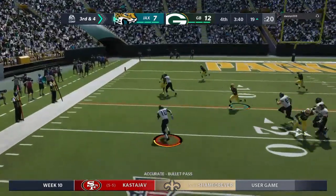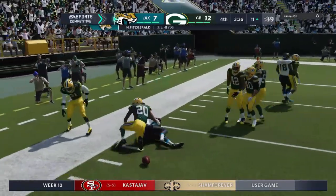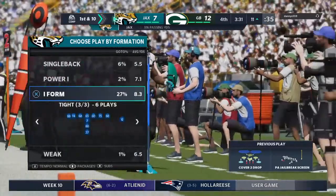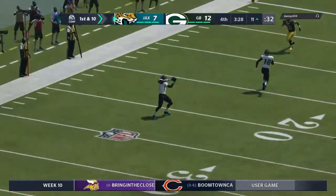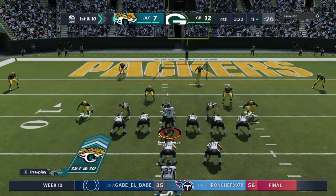Looking to throw. Fitzgerald, connection made with Shenault, and he gets the first down yardage before he's brought down just outside the 10 at the 11. Rookie to rookie on the hookup there, and it's a first down. First down, Jaguars. Now a 1st and 10 at the 11.